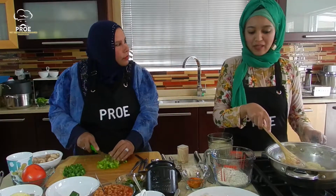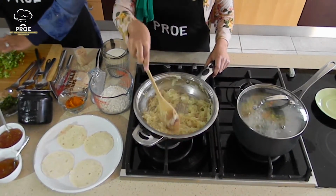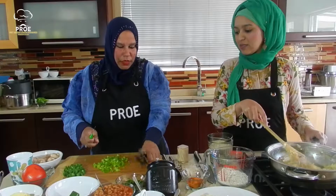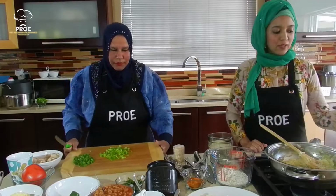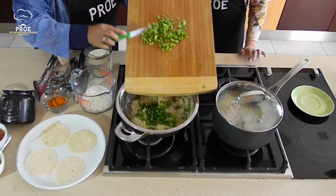I don't usually make my onions too brown, so this would be fine for me. It's just medium. And then we'll be adding the green peppers next. Just so that it's nice and soft when everything is done. And then I also add the mixed veg in the pot already, so it's busy cooking. Yes. Okay, there we go.